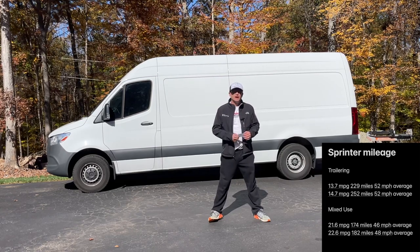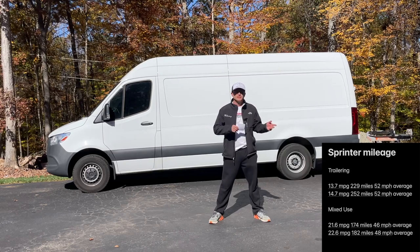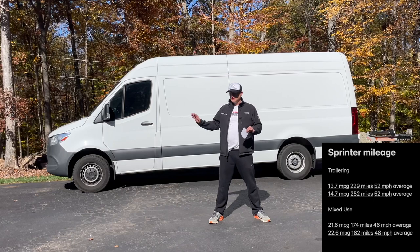That's this video on the miles per gallon on trailering. And then I was able to bring in the other data on the mixed driving part of the Sprinter van. So I'm not sure what else I could do on miles per gallon. That's done. So that's something that's taken care of.